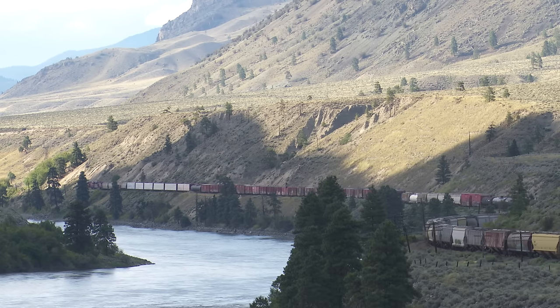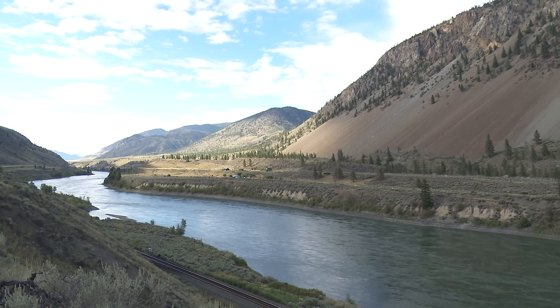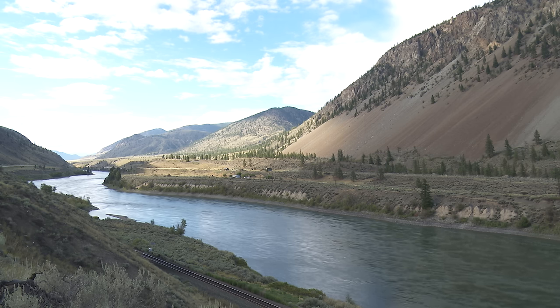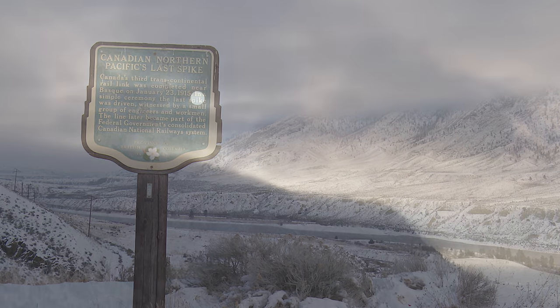The train continues to wind along the east bank of the river toward the former siding of Spatsum and will soon arrive at Basque, the end of joint running with the CN. A sign along the Trans-Canada Highway marks the approximate location of the last spike on Canadian Northern Pacific's transcontinental mainline through the Thompson and Fraser Canyons.